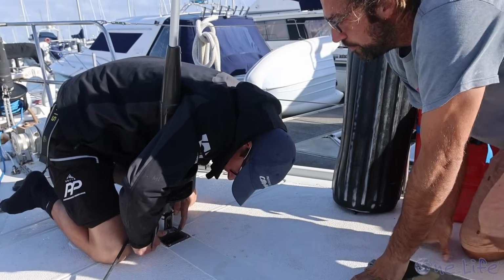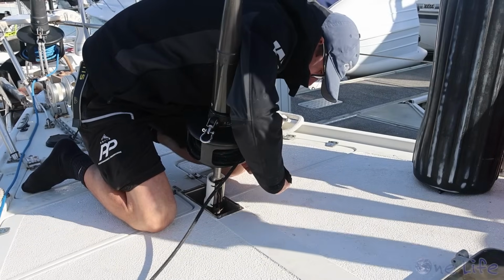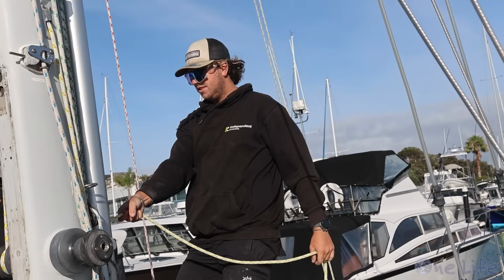Right. That's a custom piece. But that one I think is actually a smaller fork on it. Yeah, that's a half-inch pin down there.